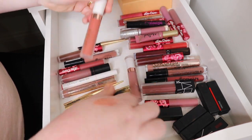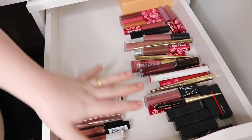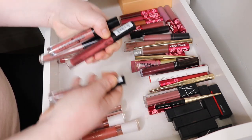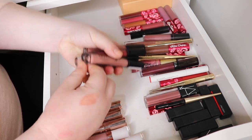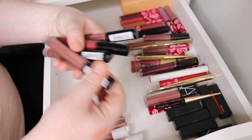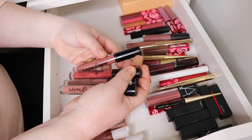Okay, let's go on to lip creams because I have a few. So here are my lip creams. Let's start with NYX. I have four from NYX. They've just brought out a new formula, the NYX Lingerie XXL, which I want to pick up. And I have the shades Push Up, Cashmere Silk, Exotic, and Ruffle Trim.